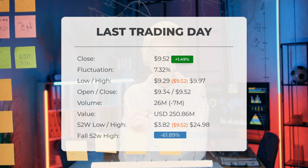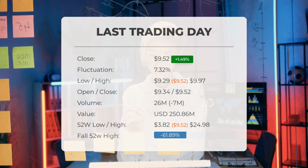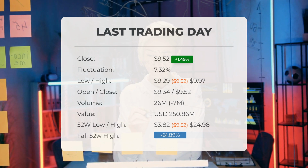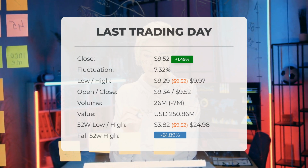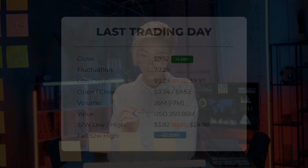Over the past 52 weeks, the highest stock price reached $24.98, while the lowest was $3.82. Currently, the price is 61.89%, or $15.46, below the 52-week high of $24.98, which is also the all-time high for this stock.